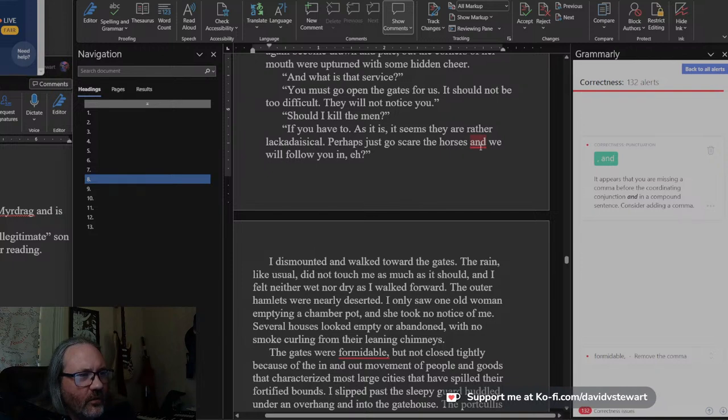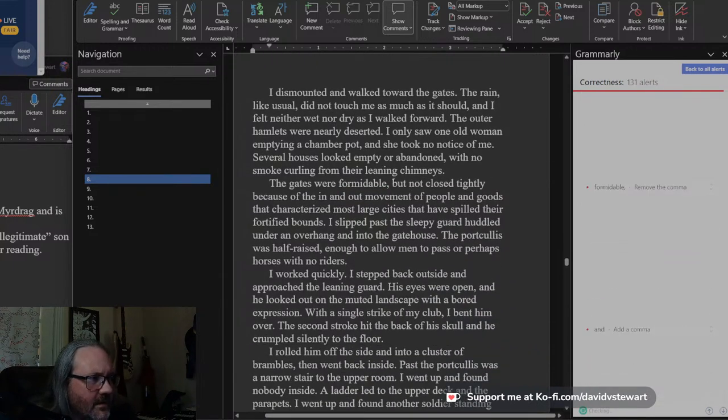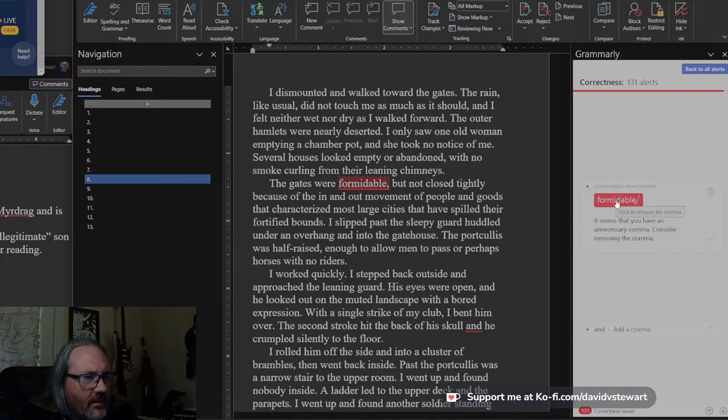Perhaps just go scare the horses, and we will follow you in, eh? Like, this is a good comma. The gates were formidable, but not closed tightly because of the in and out of movement of people and goods that characterize. See, I like this comma here.